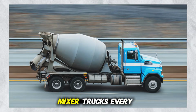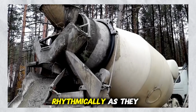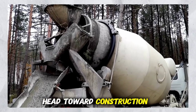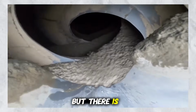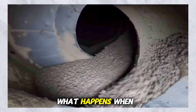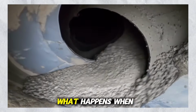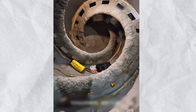We see concrete mixer trucks every day on the highway. Their drums spin rhythmically as they head toward construction sites. Most people think it's just a simple delivery, but there is a secret battle happening inside that truck. What happens when that rhythm stops? What happens when the liquid stone inside decides to stay put?